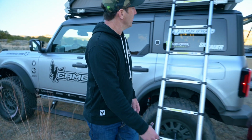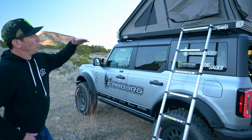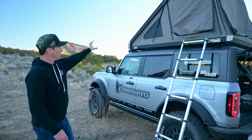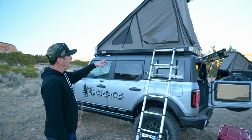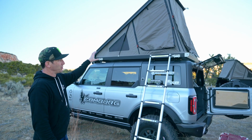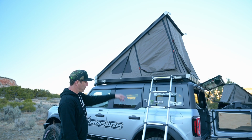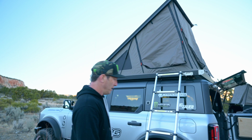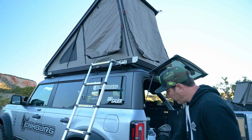Out back here, we have the GFC tent up on the roof. What's cool about the GFC tent is it's flat, it's aluminum. We can mount a lot of stuff to its billet rail system that they have. There's a lot of these style pop-up tents on the market, but they don't have as much utility as this, where the whole extrusion on the side, you got all these billet brackets, you could put in the ladder and do all that stuff.